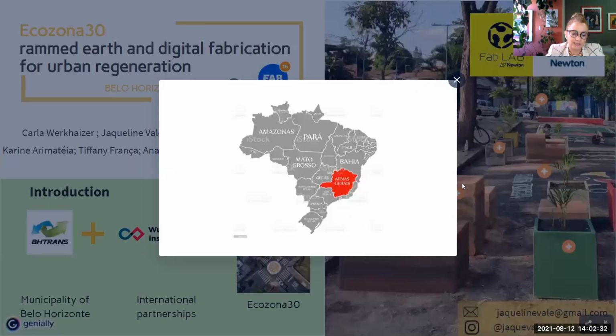So Belo Horizonte is the capital of Minas Gerais state and the sixth biggest city in Brazil. Regenerating the city has been an important goal in the last six decades. The capital was the first planned city of Brazil, and it was built 123 years ago as a symbol of Brazilian urban planning modernity. In 2010, the municipality of Belo Horizonte, through the Transport and Transit Public Enterprise, BHTrans, launched the first version of the Belo Horizonte Sustainable Urban Mobility Plan, named PlanMob BH.